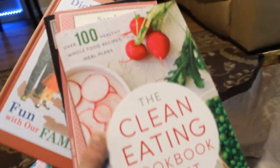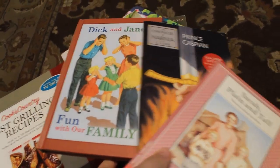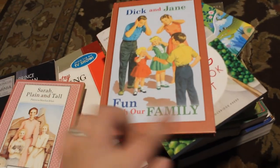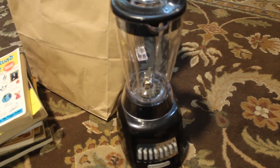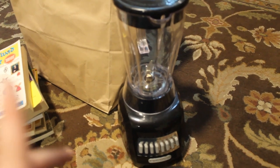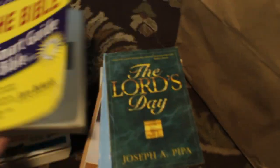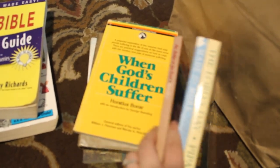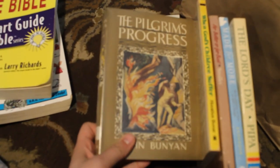And then Clean Eating, Sarah, Plain and Tall, another C.S. Lewis book, and then Dick and Jane. I was able to get this blender for free, which is really good because I didn't have one that really worked well, so I'm going to replace that. Found Tightwad Gazette, a Smart Guide to the Bible, some more books that some ladies at church were getting rid of, Pilgrim's Progress, that's one I did not have yet.